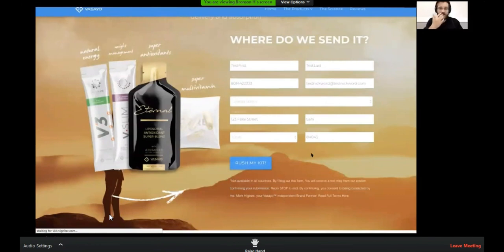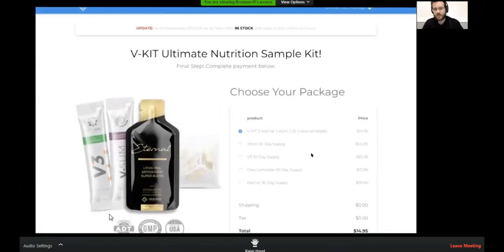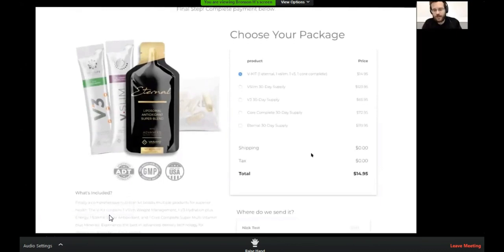Now, what happens at this stage is that actually our system is talking to a few different systems. Essentially, it is putting a lead in the Vigniter back office that is now immediately available to you. It'll also send you a text message if you have your phone number in the Vigniter back office, letting you know that someone has filled out the first form on the VKit page and know what product it is that they are interested in, and literally be able to watch as they are purchasing this product if that's something they decide to do.